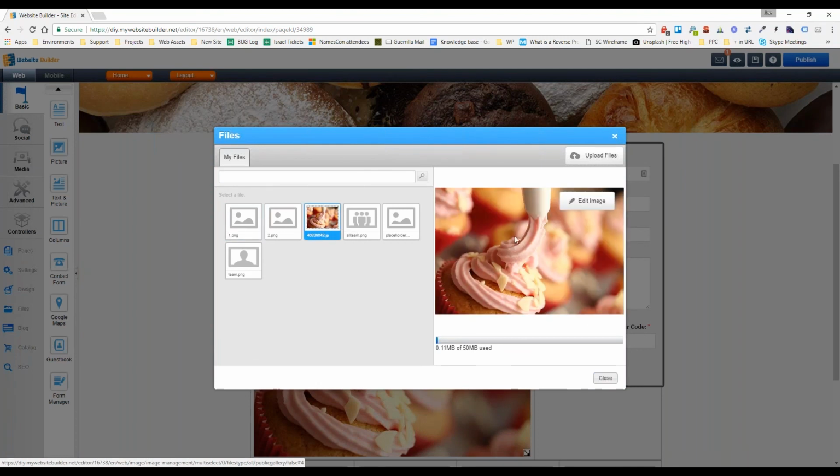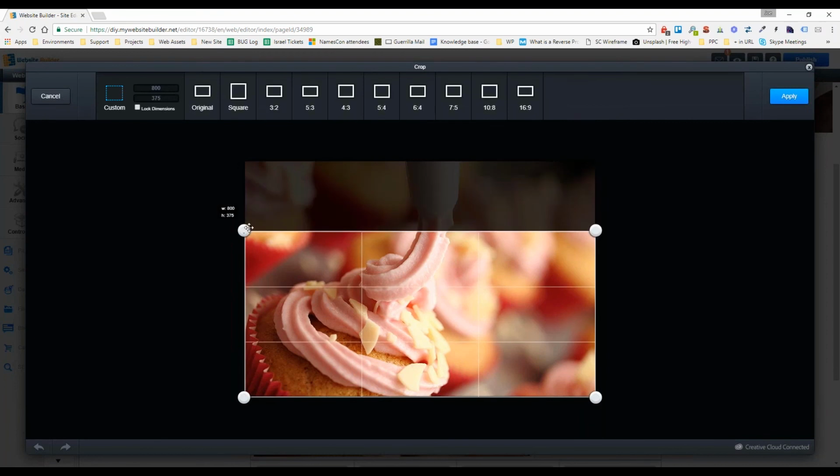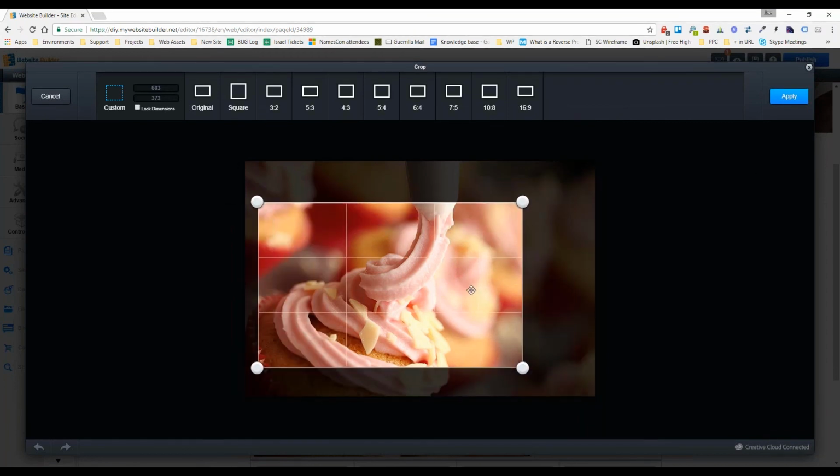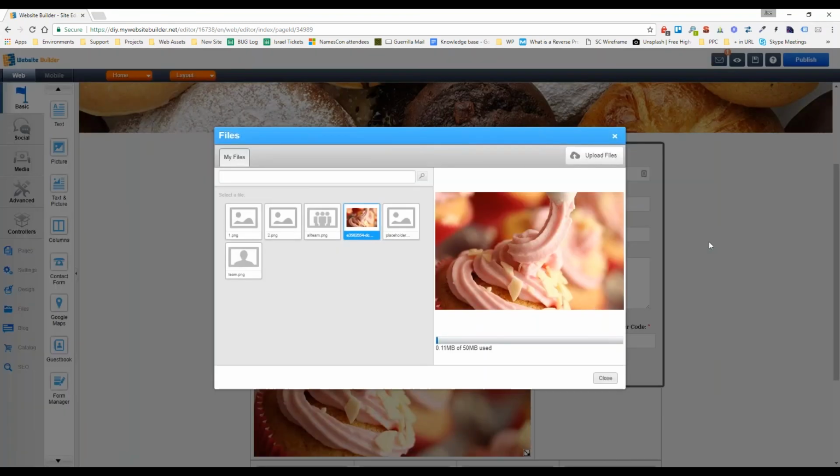But I can click on this image, and when I hover over this image, we have a fully integrated image editor within the website too. So again, you don't have to go out to Photoshop or GIMP or one of those other image altering software to make your picture change, right? So we can crop this image right from here, save it, and now it'll change that image. So again, it makes it very convenient to stay in here.